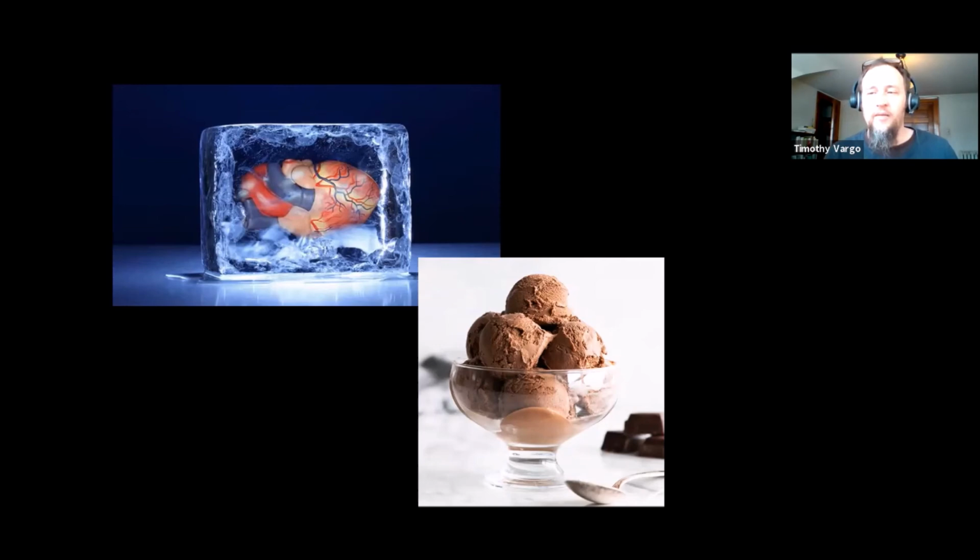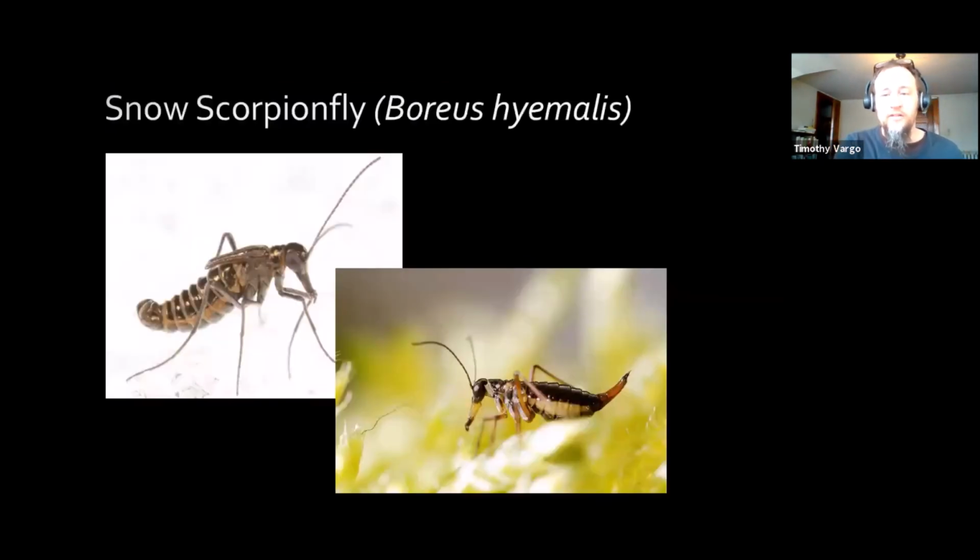And again, maybe we can get Larry to explain this a little bit more. But from what I understand, these proteins were new to science and to the animal world. And well, just because science always wants to be confusing to keep us on our toes, there is another species out there that is sometimes called a snow flea. And before this talk, we also found out about snow flies. But this particular snow flea is called the snow scorpion fly.